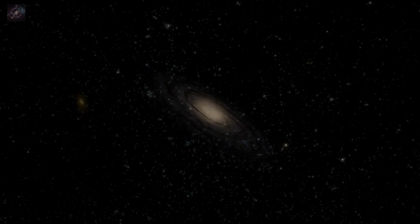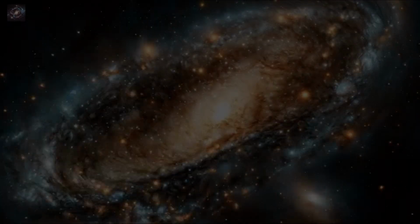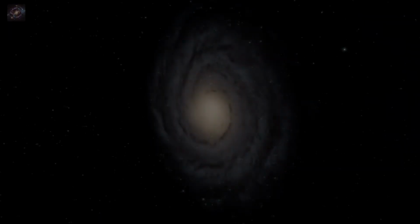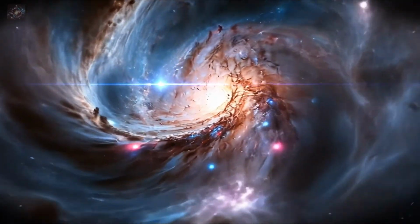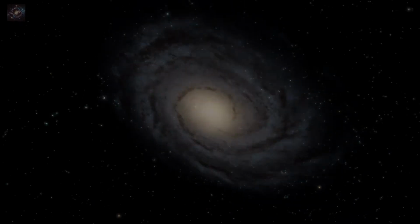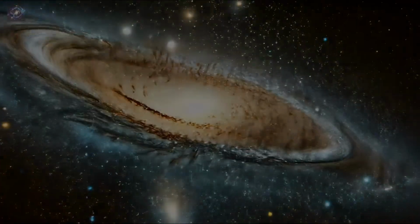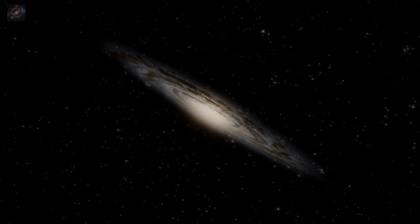Andromeda's immense halo of dark matter extends far beyond its visible disk, influencing the motion of its stars and satellite galaxies. This unseen component constitutes the majority of the galaxy's mass, yet its nature remains one of the greatest mysteries in astrophysics. By studying the distribution and behavior of dark matter in Andromeda, scientists hope to unlock the secrets of this enigmatic substance, which plays a crucial role in the formation and evolution of galaxies throughout the universe.